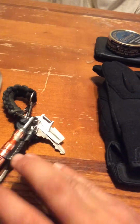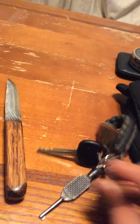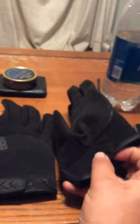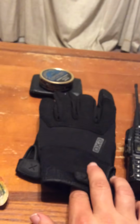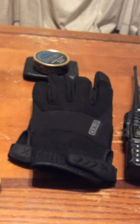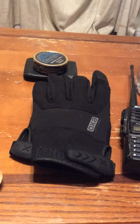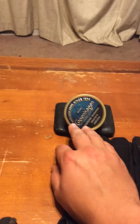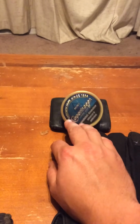My keys, as you can see, there's another ferrocerium rod, can opener. I've got more paracord and a handcuff key. Gloves, just some regular tactical type gloves, because I work with a lot of hot metal and it's always good to save the hands. The dip, because it's important. It's very important to have your daily serving of vegetables right there.